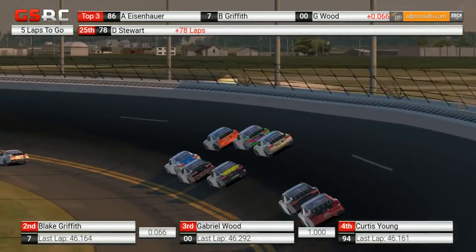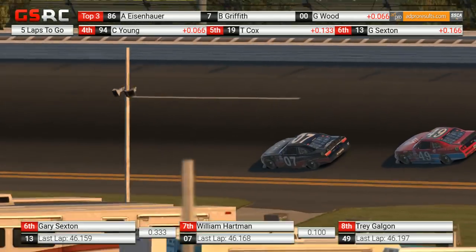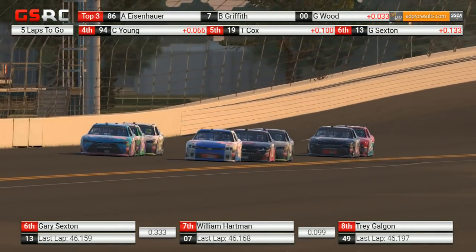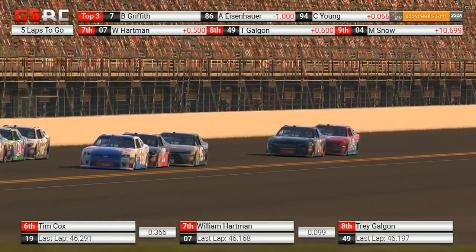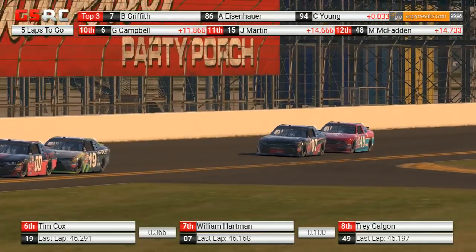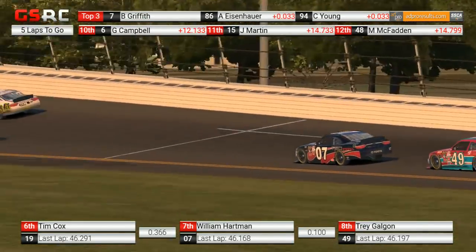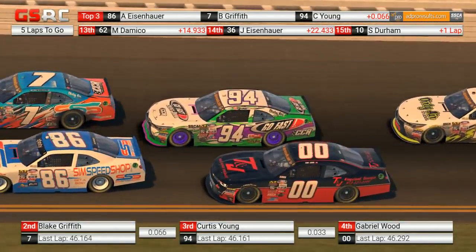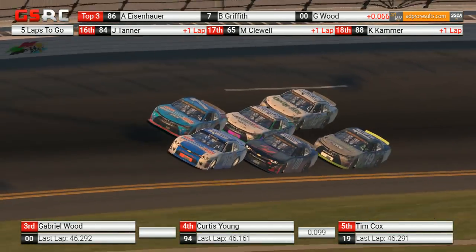You know, William Hartman back there in the 07 has been up and down this field tonight like a yo-yo. He still finds himself here in the top 10. He's going to need a little help, though, from Trey Galgan to get up to this pack. Well, if they race too wide up in front, we'll see if Hartman can get there. That gap from 6th to 7th, 3/10 of a second. Hartman needs Galgan to be a little bit better of a drafting partner right here.